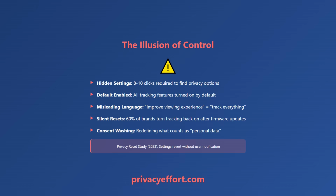It really is. And this kind of practice leads to things like what the Electronic Frontier Foundation, the EFF, calls consent washing. Consent washing. What's that? Sounds slippery. It is. It's basically where manufacturers might redefine what counts as personal data in their lengthy terms of service agreements. How does that help them?